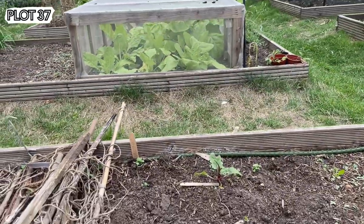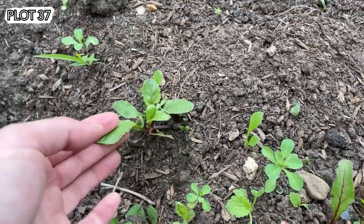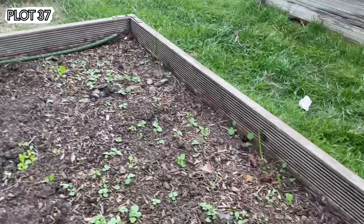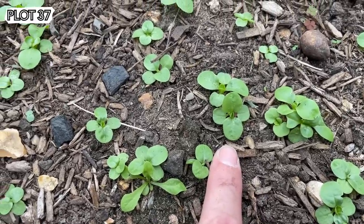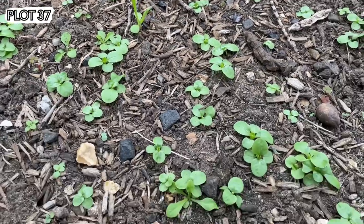This used to be my next wave of beetroot. You can see a couple of them survived, but they just all got turfed out of the ground. So what have I got, like three left in that row? Brilliant, that was worth it. The lamb's lettuce that I sowed has come up though, despite being dug up the first time, they seem to have recovered. And also I've got a bit of chicory growing in there, so I'll transplant those out.